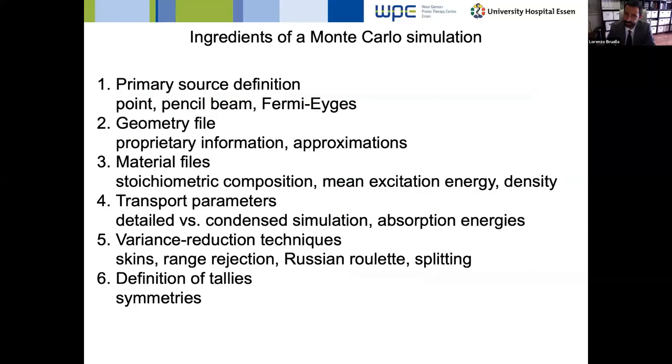So, this slide, I wanted to entitle it, instead of Ingredients of a Monte Carlo Simulation, which is recalling the previous slide that I showed you with the same title, Pitfalls of a Monte Carlo Simulation, because all of these points are sources of possible pitfalls or of inadvertently introducing bias. Primary source definition. Are we simulating a point source, a pencil beam? Do we need to use Fermi-Eyges to simulate a realistic pencil beam, as we did in the first results that I showed you of the pencil beam simulation?